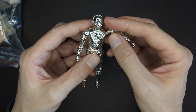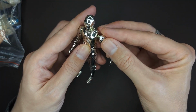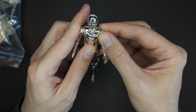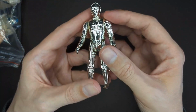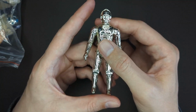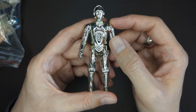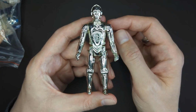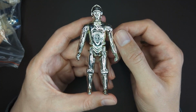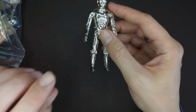Not something you should do too much, which I did when I was a kid, which ended up in him having very loose limbs, so I'm not going to do this now either. But the idea was that you could remove his limbs and then you could put him in a plastic bag. I think it's here.